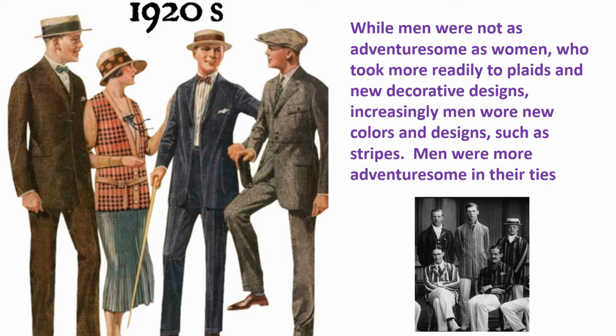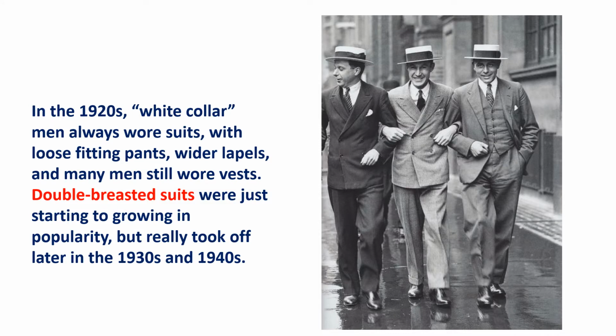While men weren't as adventuresome as women, who took more readily to plaids and new decorative designs in their clothing, increasingly men wore colors and designs, such as stripes. Men were more adventuresome in their ties. In the 1920s, white-collar men, a term that was thought of for an office worker, always wore suits with loose-fitting pants, wider lapels, and many men still wore vests. Double-breasted suits were just starting to grow in popularity, but they really took off later in the 1930s and 1940s.